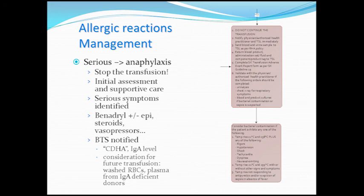Do let us know. So again, we want to rule out an acute hemolytic transfusion reaction, both for the benefit of the patient and for somebody else who might be hurt. And we'll do an IgA level because that's something we can fix, right? So if a person has anti-IgA and it causes anaphylaxis, we can wash red cells and we can give them plasma from IgA-deficient donors. So that's an actionable item.